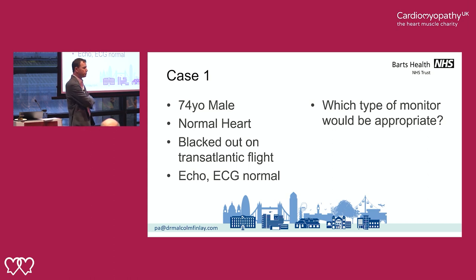So what sort of monitor would we do for a chap like this? Anyone want to hazard a guess? This is what I ask medical students, and there's no wrong answer, it's all right answers. An ECG, a 12-lead ECG, of course. Let's make sure everything's normal.